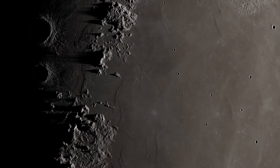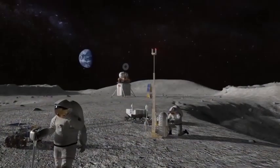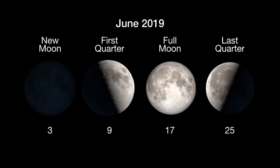There's still a lot to learn about the Moon, and science is one of the reasons NASA has plans for both robots and humans to continue exploring it into the future. Here are the phases of the Moon for June.